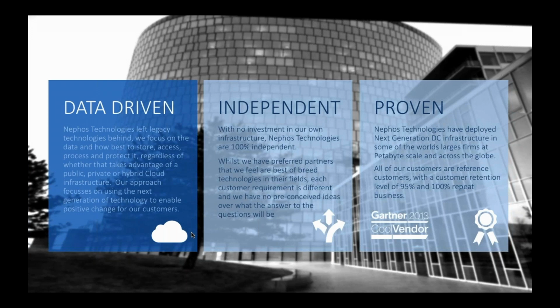We do that independently. When we began, we had a very clear idea that we didn't want to populate a data center full of our own equipment or build our own cloud infrastructure. Ultimately, what our customers wanted was choice. They want flexibility. And if we as a business had a vested interest in that environment, then we would remove that choice by nature for our customers. So it's key that we're independent. And we partner with multiple leading providers in their spaces to deliver solutions to our customers. The combination of those things and our expertise has really led us to become very proven.